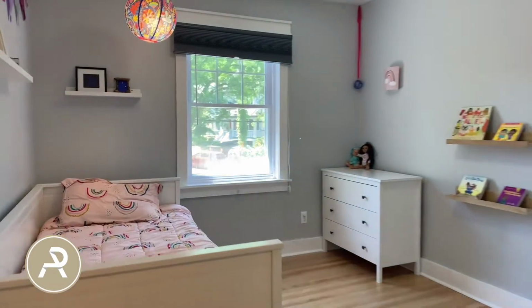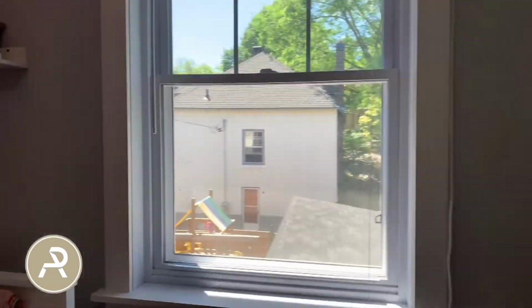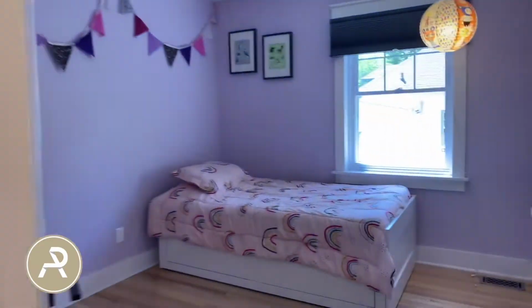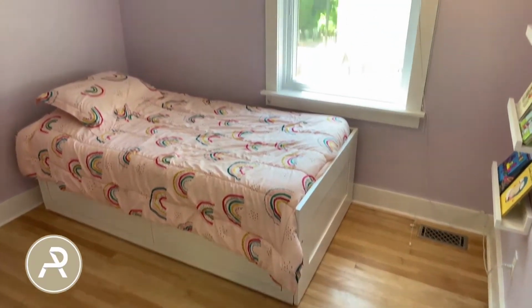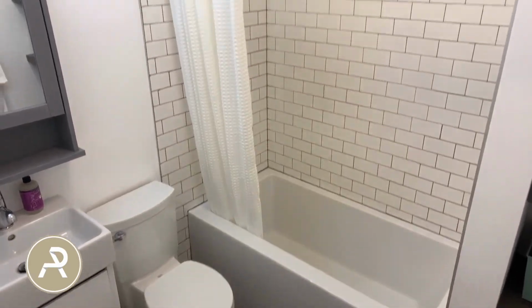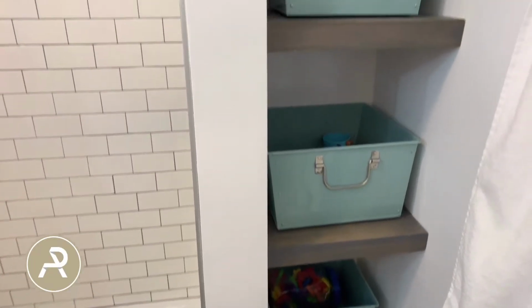At the top of the stairs, you have this nice open space, which all of the bedrooms are off of. So I'll take you into the first bedroom here. We have three bedrooms on the second level, and each of them are a generous size, and they all have these nice wooden floors. We'll take you through each of them. We come back out into the hallway, we have the second bedroom just to the right here. Take you into the main bath. This main bath is really nice and bright. You have some added storage and gorgeous wood tile floors.